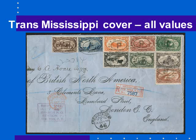Trans-Mississippi cover, all the values. And I looked at this and I went, wait, they're missing the $1 value. The 10-cent value is where the $1 value should be. But the person who put the stamps on has put them on right to left. I would do left to right. I would start with the 1-cent stamp where the 8-cent stamp is, and so on. But once you realize it's kind of, in my view, I'm probably wrong, backwards, you go, yep, they're all there.